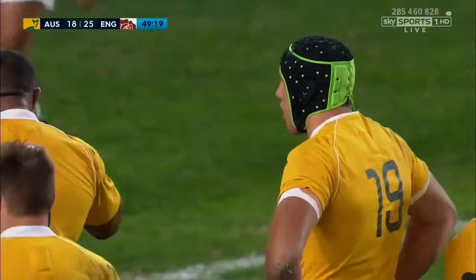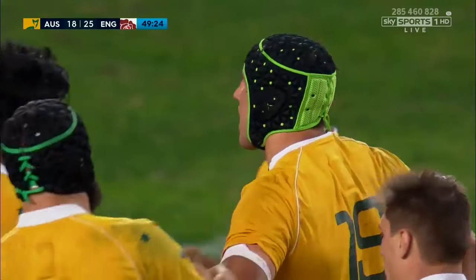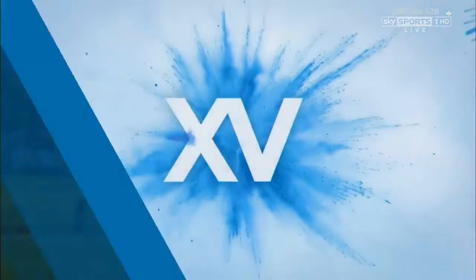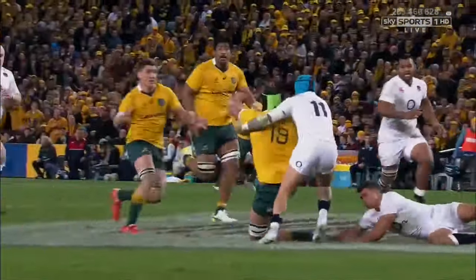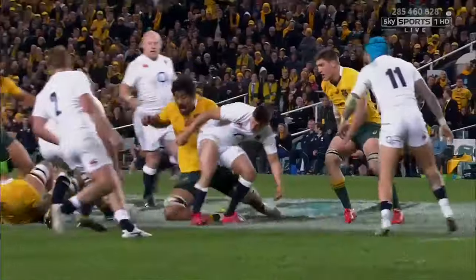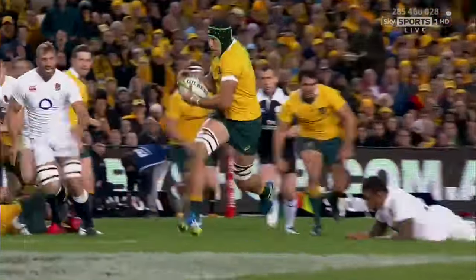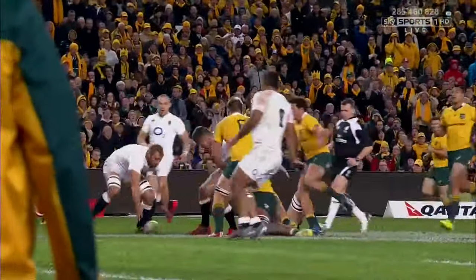Well, he came from so deep there, Adam Coleman. Big galloping stride there. A little bit of a panic there. Adam Coleman, you thought he was in. I think he thought he was in as he goes through the gap. Youngs does well. Perhaps he should have held on to that. As it is, Australia have got themselves a gilt-edged position straight through Courtney Lawes. The depth and timing of that run, consummate.